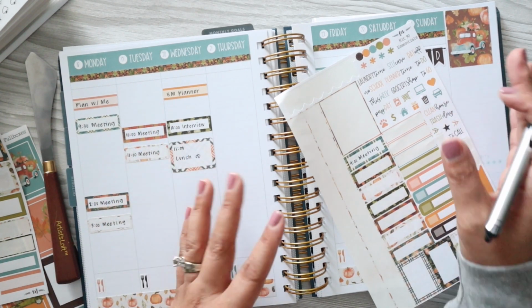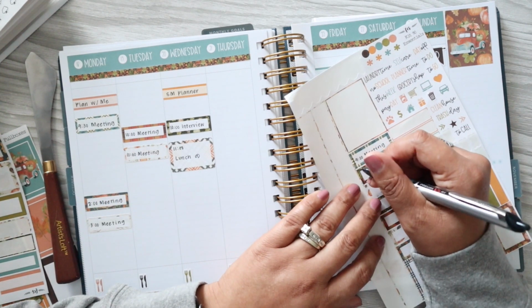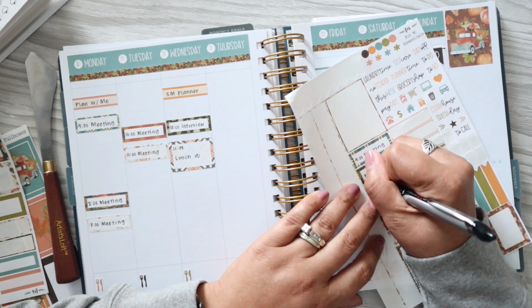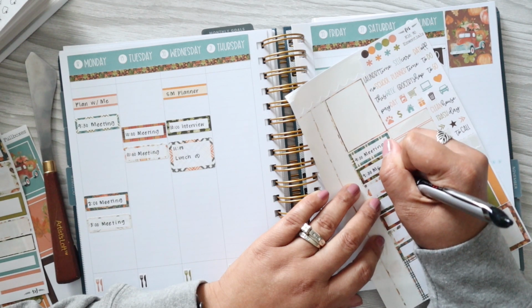So that's why it's important to me to put those significant events and meetings in my planner, even though this is not a work planner. It's how I plan my life.